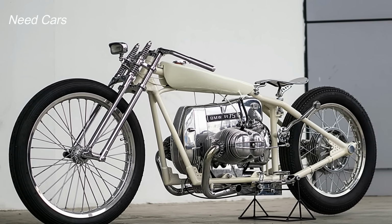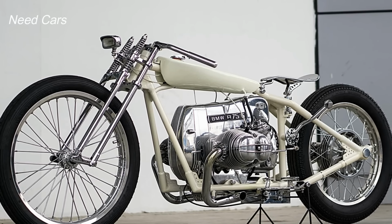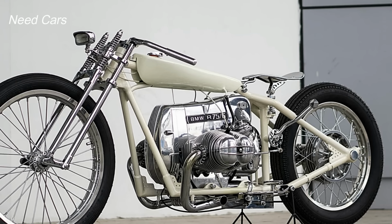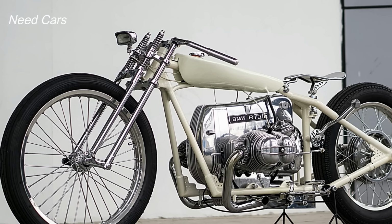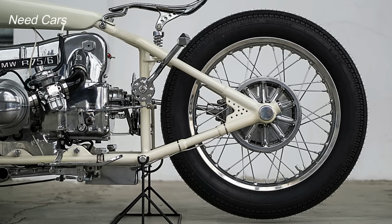What's fascinating is the drivetrain. The gear changes are performed via a jockey shifter, which works in unison with a foot-operated clutch. Power is then sent to the rear wheel via a custom-built shaft mechanism, which doubles as the rear drum brake system. It's a seamless, intricate design that screams custom craftsmanship at every turn.